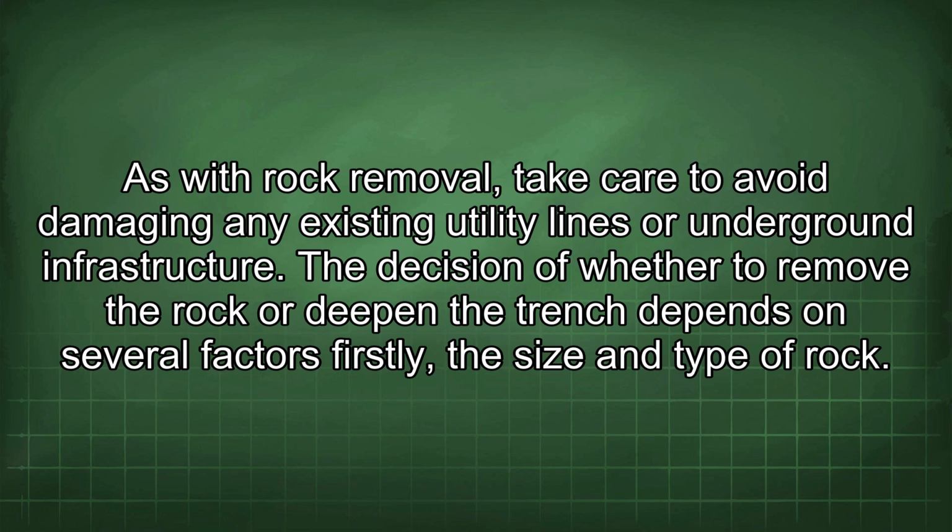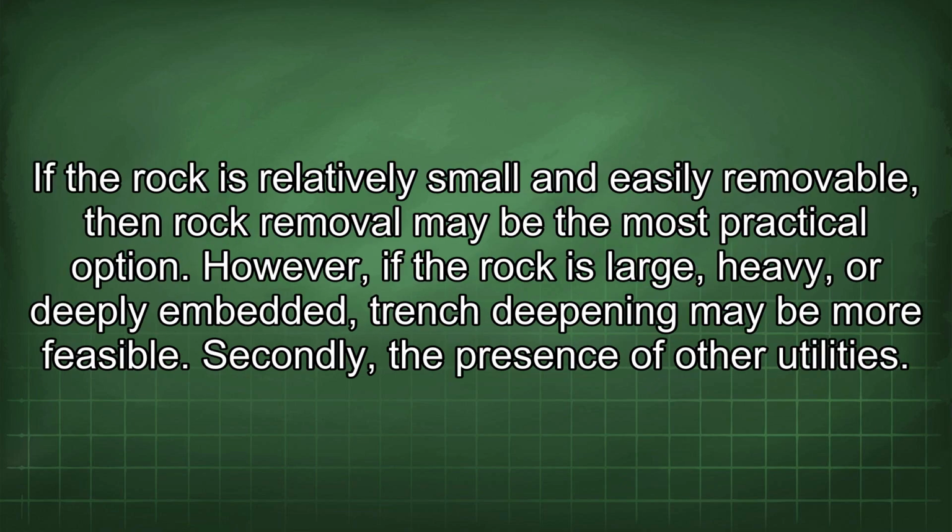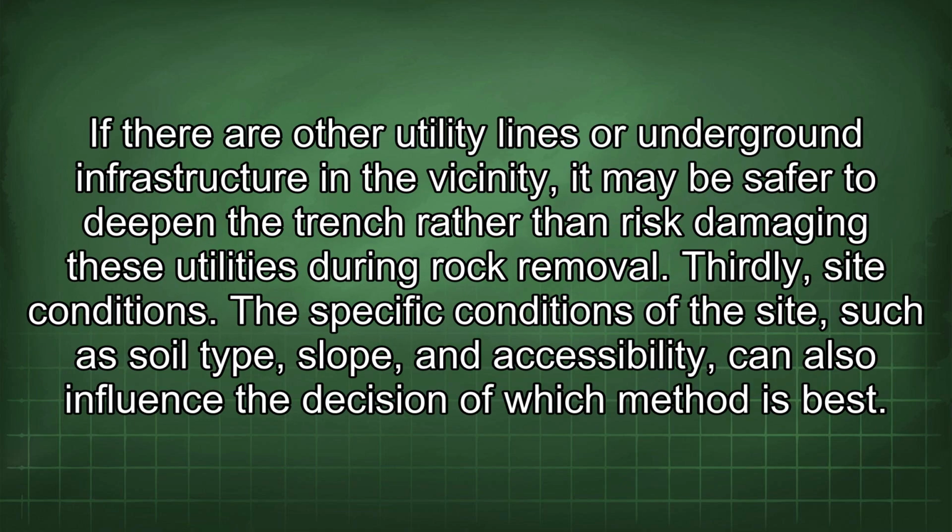The decision of whether to remove the rock or deepen the trench depends on several factors. Firstly, the size and type of rock. If the rock is relatively small and easily removable, then rock removal may be the most practical option. However, if the rock is large, heavy, or deeply embedded, trench deepening may be more feasible. Secondly, the presence of other utilities. If there are other utility lines or underground infrastructure in the vicinity, it may be safer to deepen the trench rather than risk damaging these utilities during rock removal. Thirdly, site conditions. The specific conditions of the site, such as soil type, slope, and accessibility, can also influence the decision of which method is best.